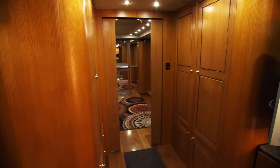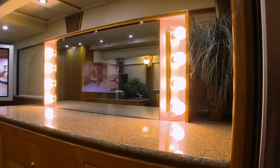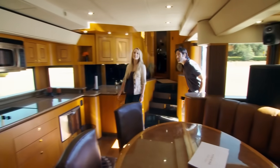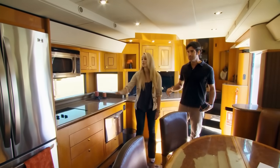The inside of this motorhome is just as impressive as the outside. The sleek, modern design extends to the custom-built kitchen, a luxurious makeup area, wardrobe room, and a state-of-the-art screening room. This is the main lounge area. This is fantastic. This is like a living room, dining room. So it has a full kitchen.